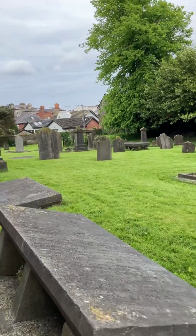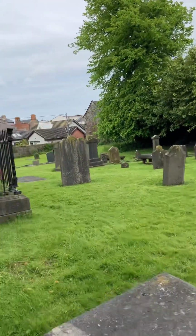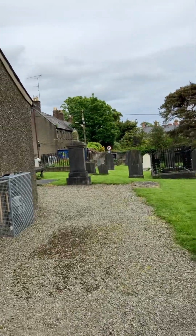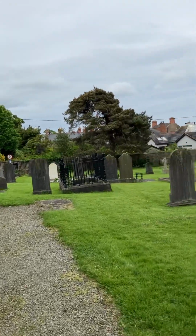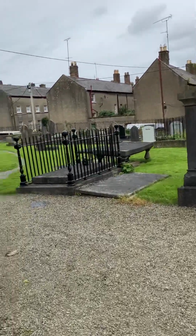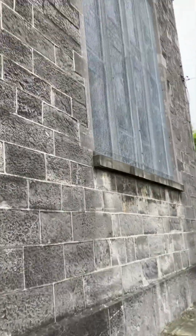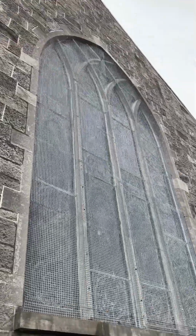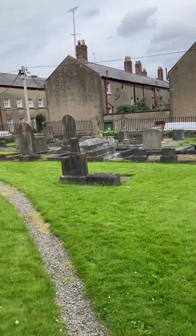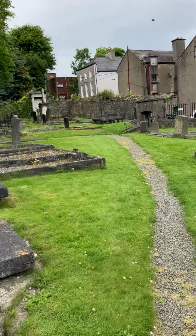And so there's a couple of other memorials that I'm going to show you, and then I'll wrap the wee video up and I'll maybe see if I can find some more. My battery's very low, so if it cuts out before I get this finished, I apologise. Hopefully it will last. That's a substantial window there. So I think you'll find these next set of memorials very interesting. I know I certainly do.